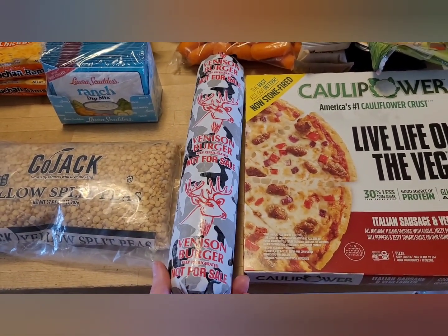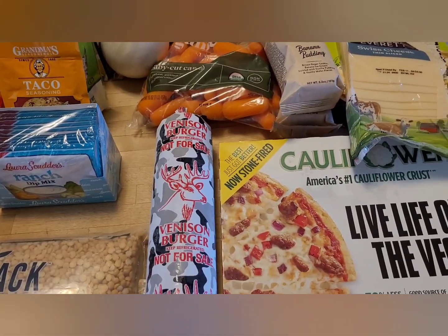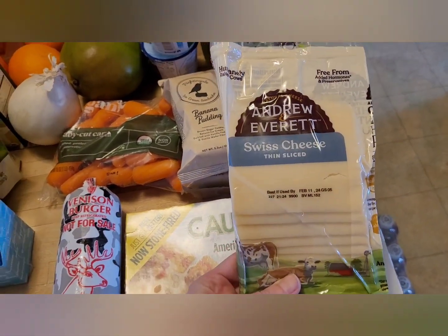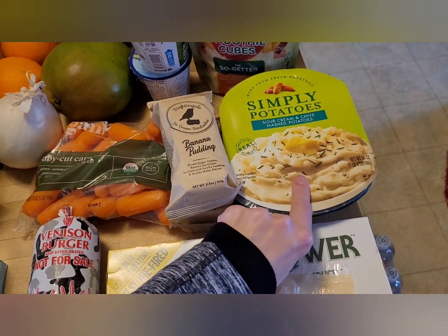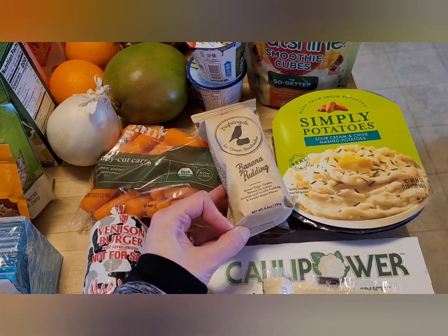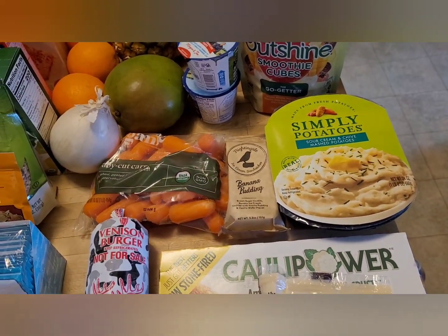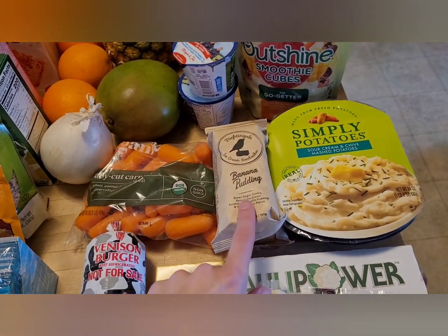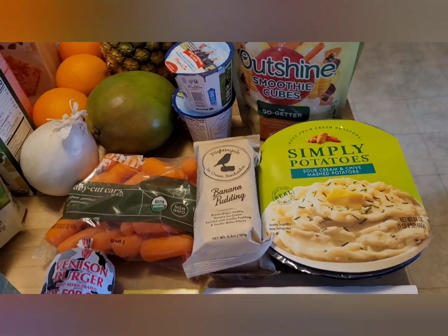A 2-pound thing of venison, yay. If they had had a different meat option, I would have chosen it because we have venison in the freezer, but they didn't, so I picked it up, and that's fine. A thing of thin sliced Swiss cheese, some frozen mashed potatoes. I have picked these up before, and these are actually quite good and make for a nice quick and easy side. Two more of these banana pudding ice cream sandwiches. The kids liked these. I did cut them in half because they are 69 carbs and 470 calories per ice cream sandwich, which is ridiculous. So we did cut those in half, and they were just fine with that.